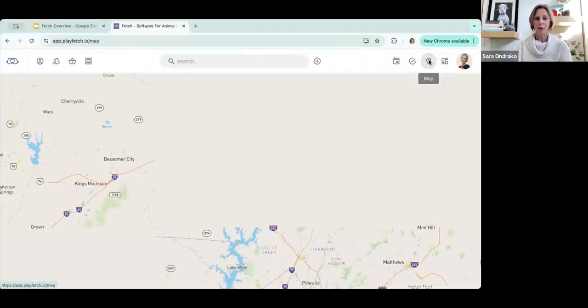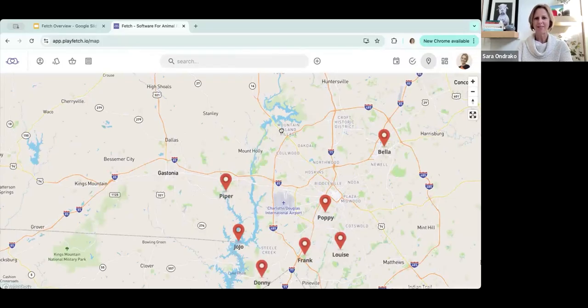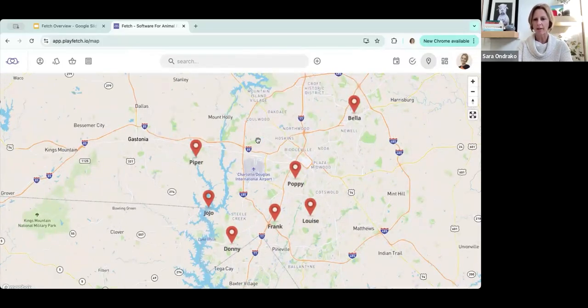Okay, maps. So for your in-person sessions, this is to give you a quick look at where everybody is, especially in conjunction to one another. You don't have to have all of your clients on this. Your virtual clients don't need to show up on your map because you're likely not going to be traveling. So if you do hybrid, which is virtual and in-person, you might add them as in-person tagging-wise so that they will populate on the map and you can see where they are.